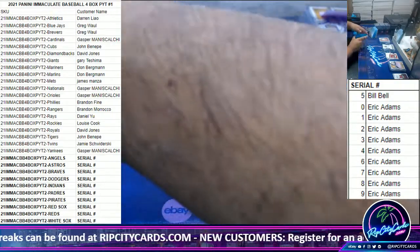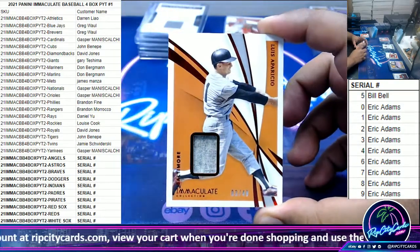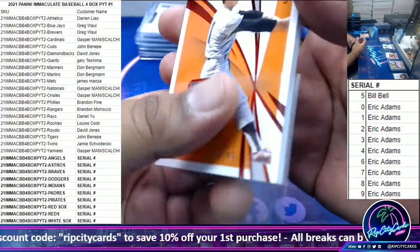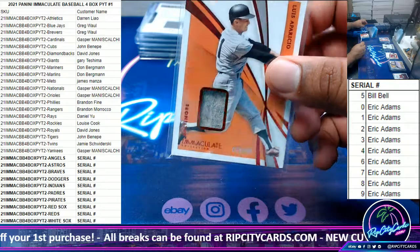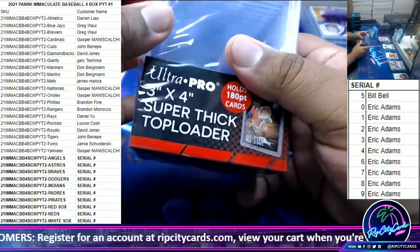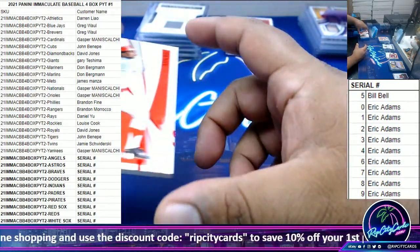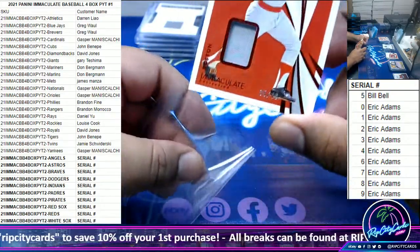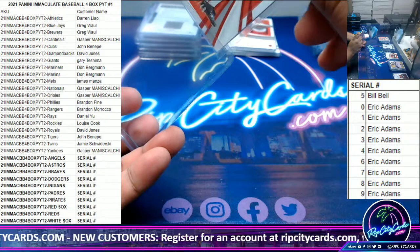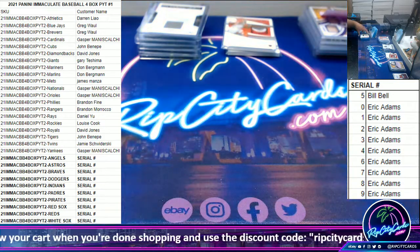All right, last box mojo. Let's see what we have in here. Good luck, everyone. All right, so we have for the Orioles /249, Luis Aparicio. /249 for the Red Sox, Jim Rice relic. Gotta look at the checklist for this one. Although I'm pretty sure, I think he's an Indian, but I'll double check.